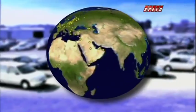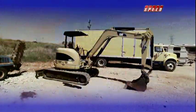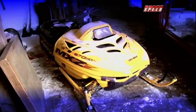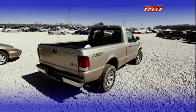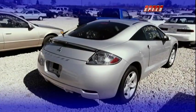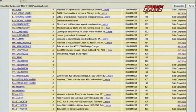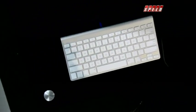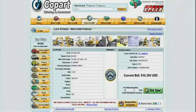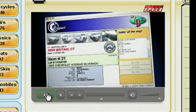Copart has more than 50,000 items to search at any time. Buyers from across the globe bid against each other to get great buys. On everything from cars and trucks to boats and snowmobiles. Copart's easy-to-search inventory comes from the insurance industry, bank and finance companies, as well as dealer, fleets, and rental car companies. Auctions are completely online, so you can register, search, bid, and win from the convenience of your home or office. And if you won't be available for an auction, put in your maximum preliminary bid and let the patented VB2 technology do the work for you.